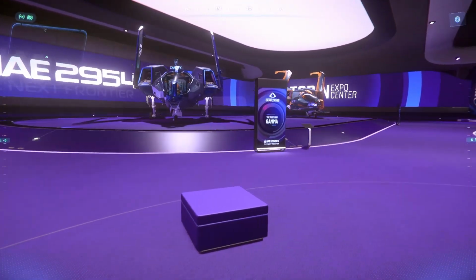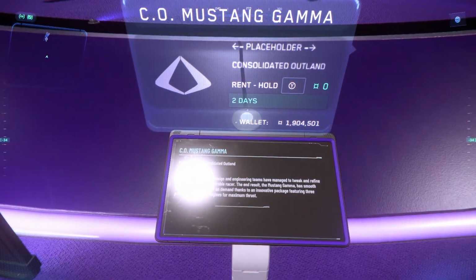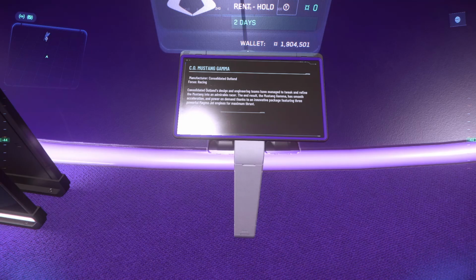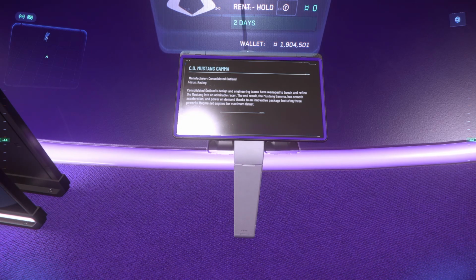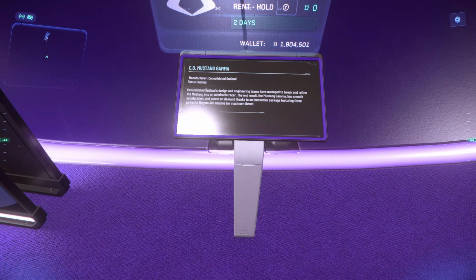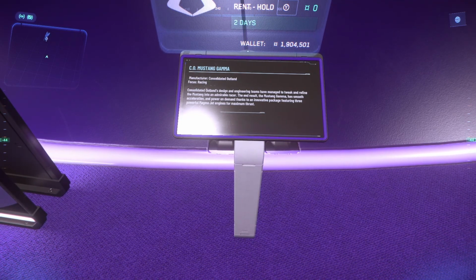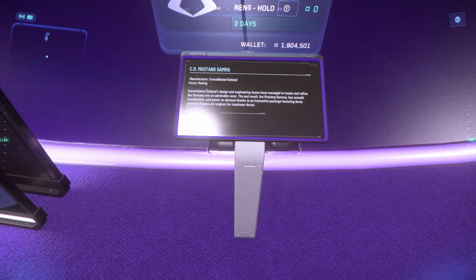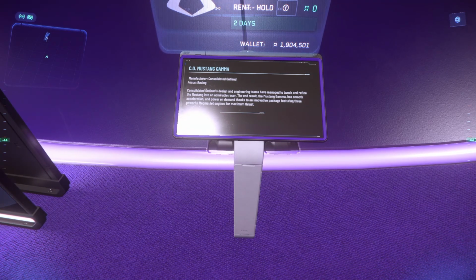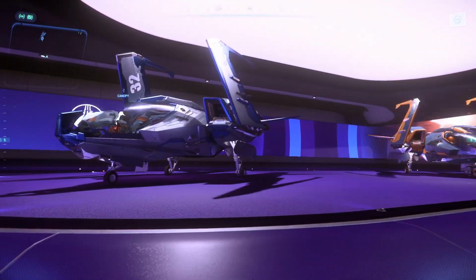All right, here's your Mustang Gamma. Consolidated Outland's design and engineering teams have managed to tweak and refine the Mustang into an admirable racer. The end result, the Mustang Gamma, has smooth acceleration and power on demand thanks to an innovative package featuring 3 powerful Magma jet engines for maximum thrust.